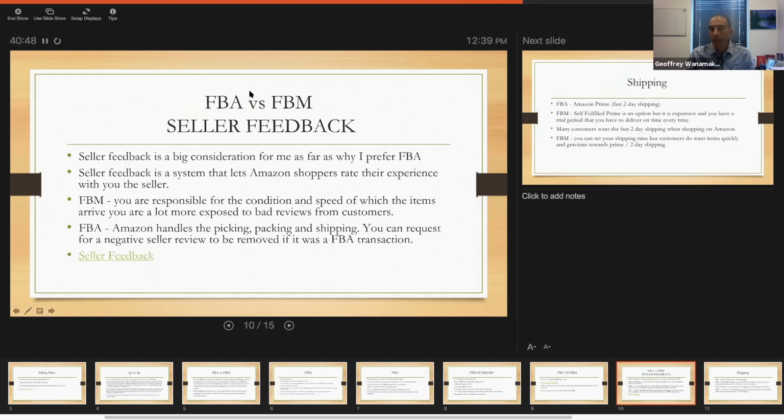Seller feedback. This is a really big consideration when you're doing Fulfilled by Amazon versus Fulfilled by Merchant. As a seller, you have a score, and you have to keep that score attractive in order for customers to want to engage with you. Amazon has a seller feedback system, and this is different than product reviews that lets shoppers rate their experience with you as a seller. Fulfilled by Merchant, you're responsible for the condition, speed of which the item arrives, and you have a lot more exposure to a bad review from an angry or irritated customer.